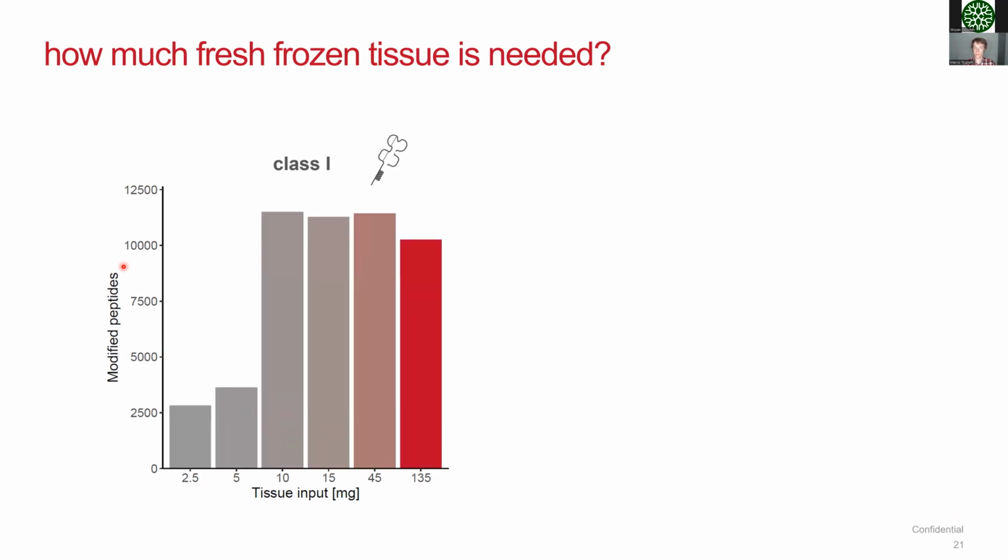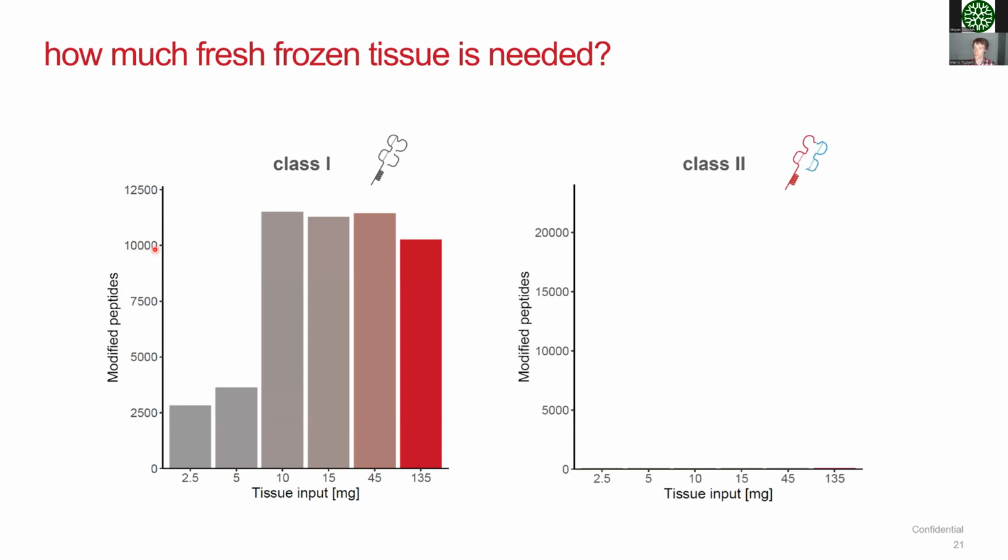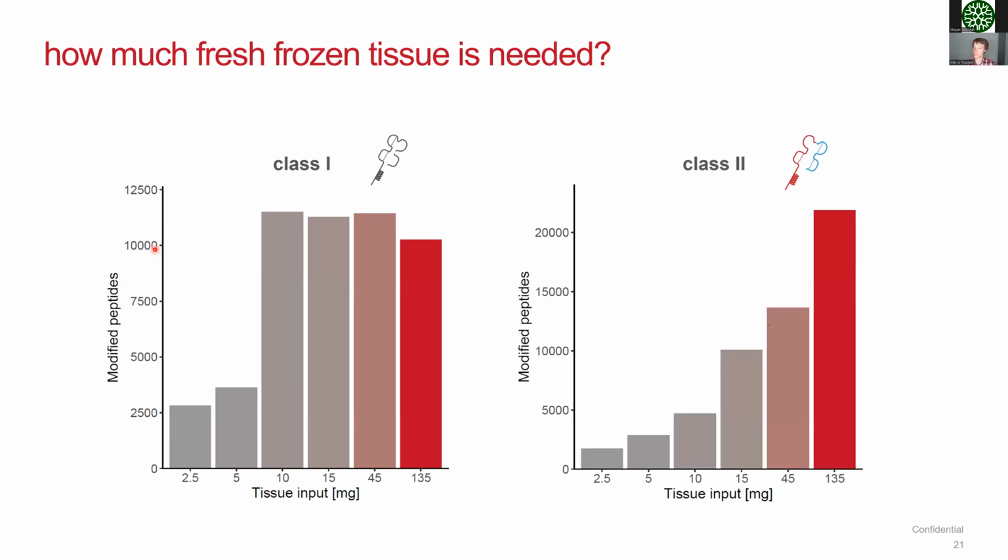And for class 1, the picture is very clear. So with already 10 milligrams, we get a comprehensive picture of the class 1 immunopeptidome, and we get more than 10,000 modified peptides. We repeated this for class 2. And here the picture is a bit different.